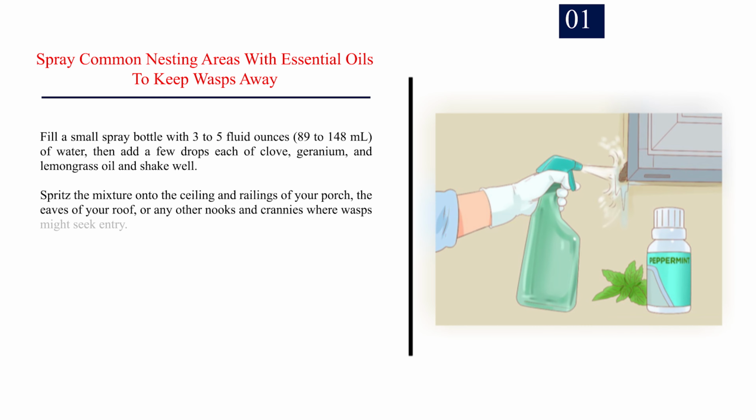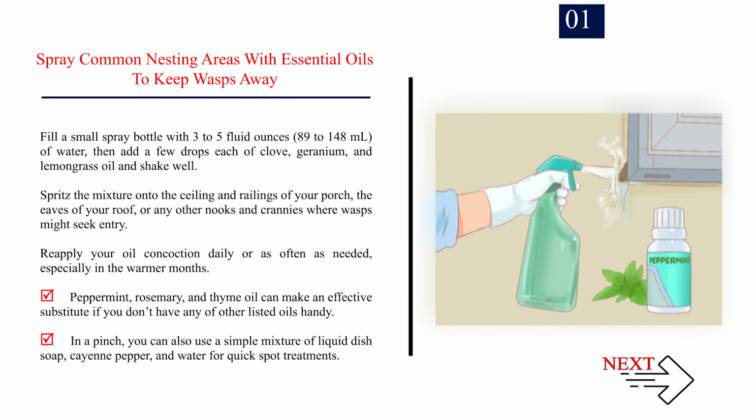Number 1. Spray common nesting areas with essential oils to keep wasps away. Fill a small spray bottle with 3 to 5 fluid ounces, 89 to 148 milliliters of water, then add a few drops each of clove, geranium, and lemongrass oil and shake well. Spritz the mixture onto the ceiling and railings of your porch, the eaves of your roof, or any other nooks and crannies where wasps might seek entry. Reapply your oil concoction daily or as often as needed, especially in the warmer months.